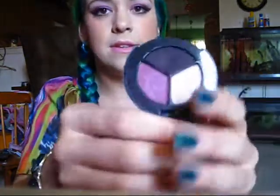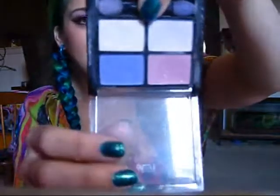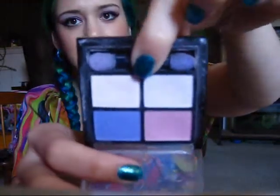For the eyes, I've actually been liking really, really bright colors, as you can probably see. And what I have on right now is the Smashbox Photo Op Eyeshadow Trio in Megapixel. It is this pretty one with the dark purple, the white with pink, and then the really, really pink fuchsia color.